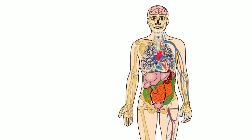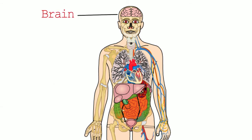The first organ that we're going to look at is the brain. The brain is the command center for the human nervous system. It is found inside the skull. Another organ is the esophagus. The esophagus has one important function in the body, and this function is to carry food, liquid and saliva from the mouth to the stomach.